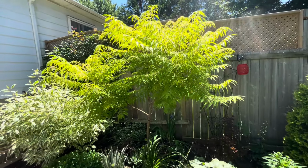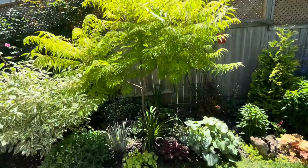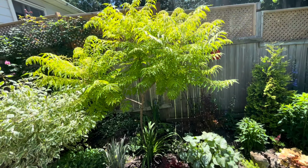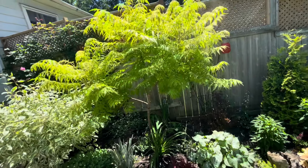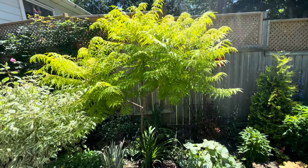It's growing so big. It's so beautiful, but it does sucker, guys. It's in its third year. Its second year, honestly, it started suckering because I moved it, and I saw how long the tendrils were in one of my videos. I was like, whoa, guys. It doesn't sucker as much as the native staghorn sumac, but it's significant.